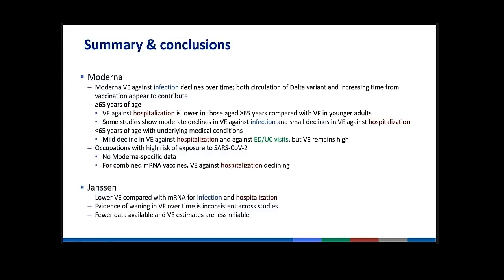In summary, mRNA VE against infection declines over time. Both circulation of the Delta variant and increasing time from vaccination appear to contribute to these declines. For people aged 65 years and older, VE against hospitalization is lower compared with VE in younger adults. Some studies show moderate declines in VE against infection and small declines in VE against hospitalization. For adults aged less than 65 with underlying medical conditions, there is a mild decline in VE against both hospitalization and against emergency department or urgent care visits, but VE remains high.